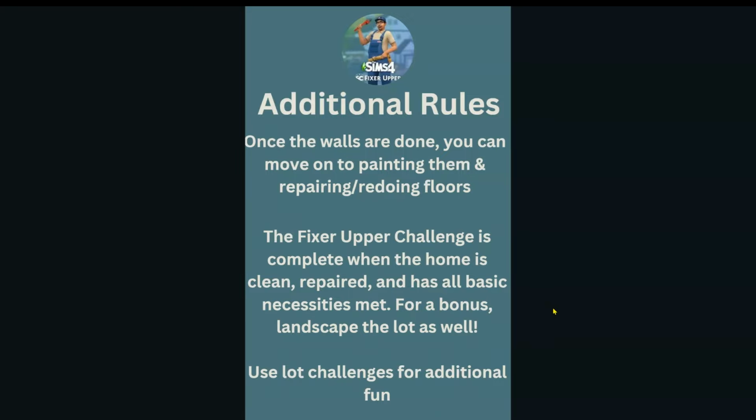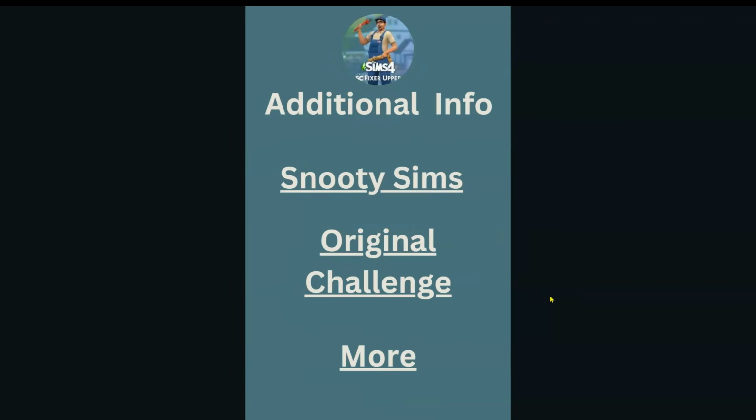The Fixer Upper Challenge is complete when the home is clean, repaired, and has all the basic necessities met. For a bonus, landscape the lot as well. I will also be using lot challenges for additional fun and chaos. Additional info can be found at Snooty Sims for the original challenge, and more tips and tricks are linked here.